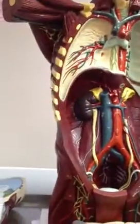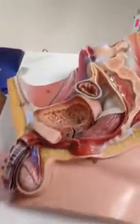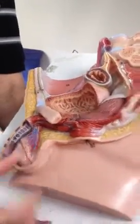Now that leaves us with just a couple more organs to go over from a reproductive nature. If we look at the male reproductive model, we can see the bladder located right here, and the gonads or testes, which are located right here.